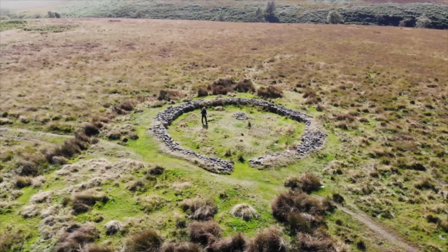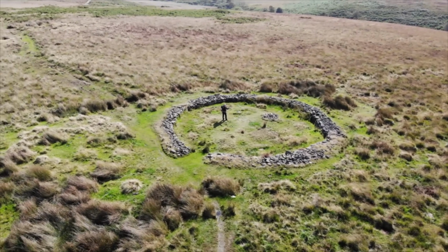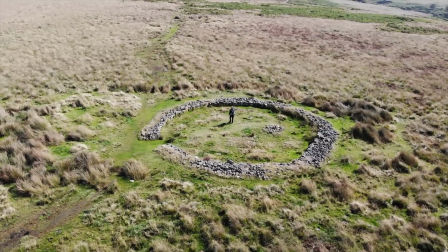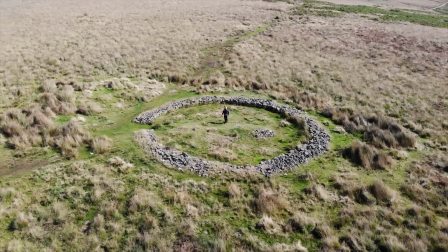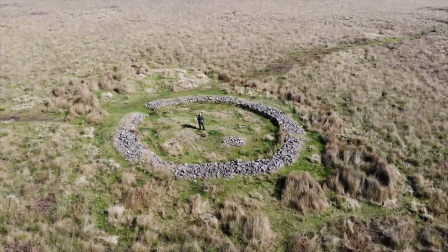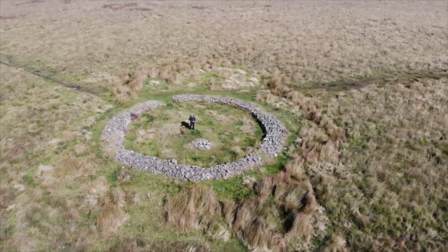As you can see, the circle is actually like a ring cairn with the upright stones incorporated in the wall. The actual circle is made up of 10 standing stones. Now, 9 of them are original, 1 of them isn't. I'll tell you more. Anyway, the circle is approximately 14 metres in diameter.